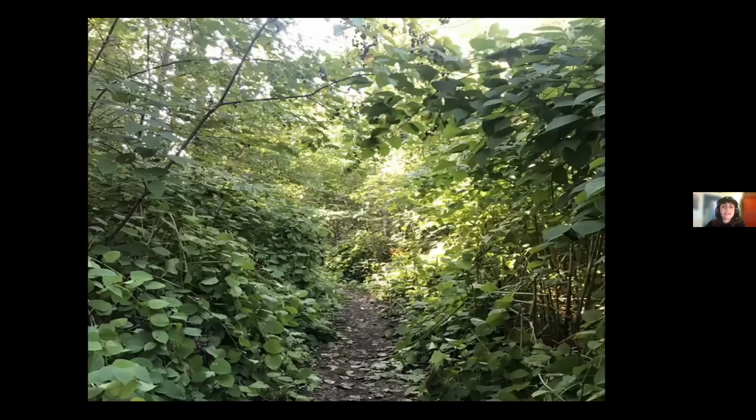And so you can see in this trail in Sault Ste. Marie, pretty much all these large flat green leaves that you see here is Japanese knotweed. So it just gives you an idea of how dense those stands can grow, and how it's even starting to encroach on the trail there.